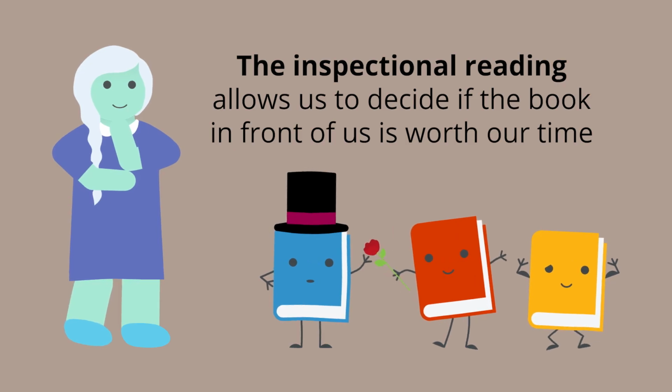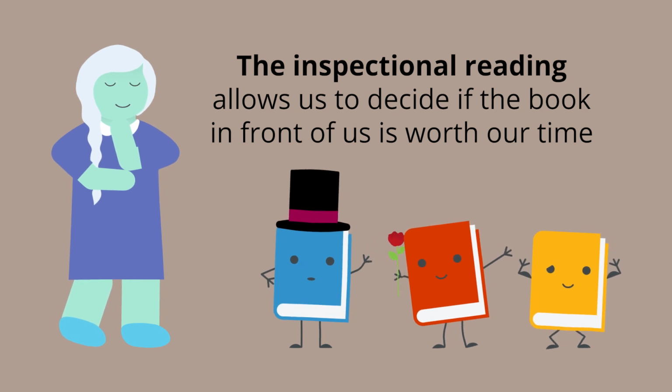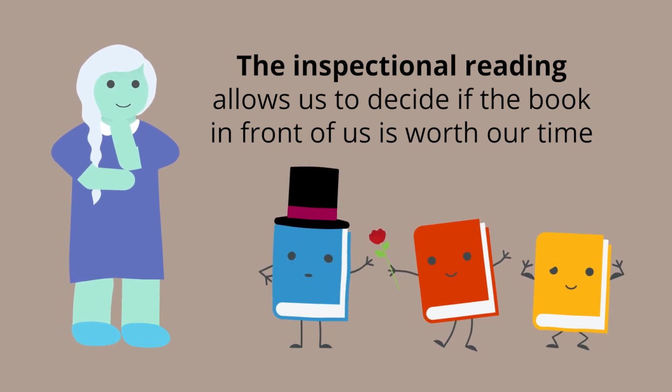The inspectional reading allows us to decide if this book that we have in front of us is worth our time. If in the inspectional reading it becomes very clear that it is not a quality book, or maybe it is a quality book but it's not a book that suits our current needs, just leave it aside. Let's look for other books. Don't waste time doing things that are just not worth it, reading books that are not worth your time right now.